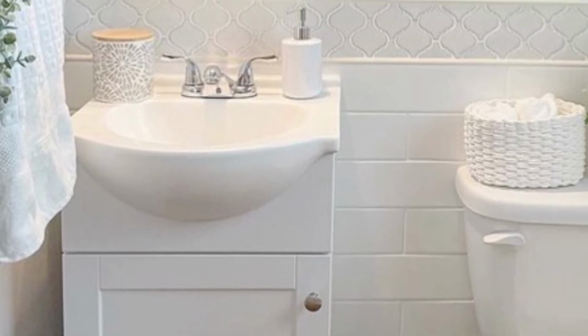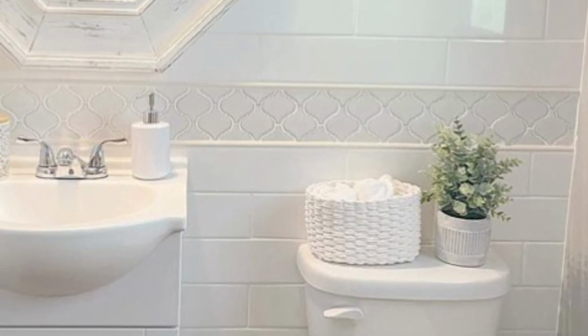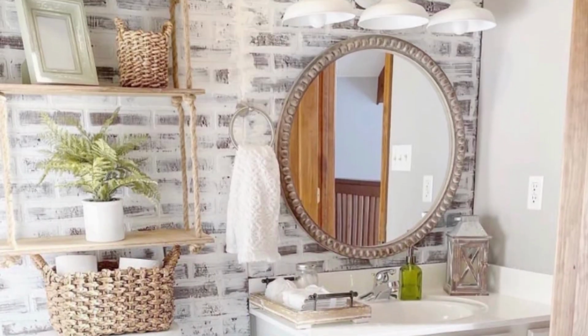I also used white or cream-colored towels and a shower curtain to achieve a clean, spa-like feeling. And don't forget to accentuate with plants or small baskets to add a fresh touch.